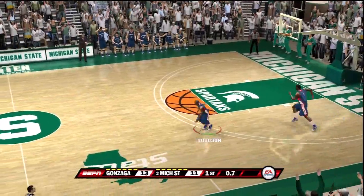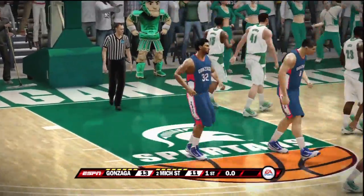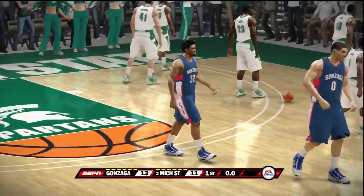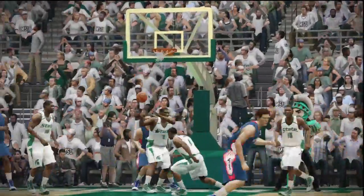He can put points up and he can move the ball. It doesn't matter if you're a scorer who passes well or a good passer who can score. There will always be a spot for you on a team. At the end of the first half, the Spartans are trailing by two.